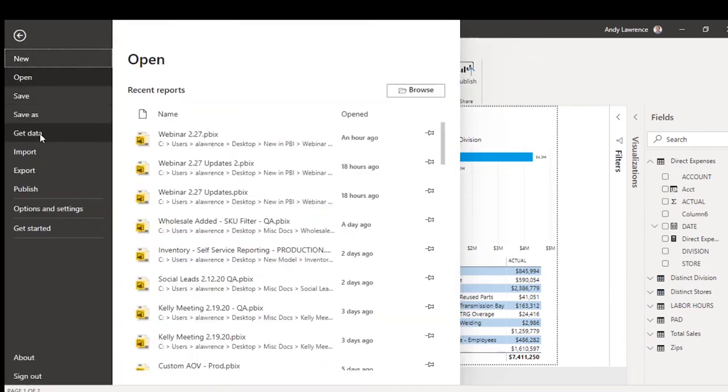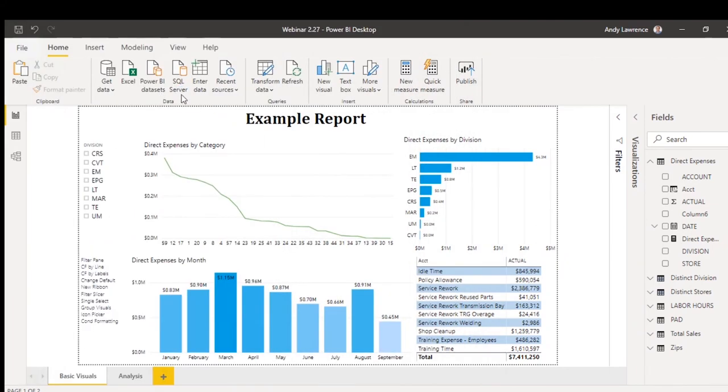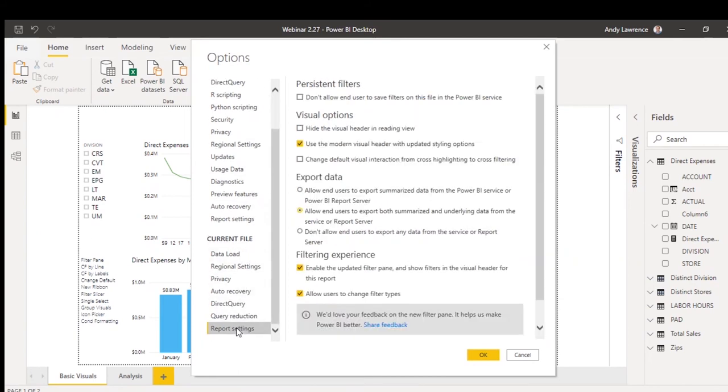When you go to File and go to Options and Settings, now there's going to be global report settings and there's going to be current file. So if we look at current file in the report settings here, there's now an option that says change the default visual interaction from cross highlighting to cross filtering. If you enable this, then any new visuals you create by default will cross filter rather than cross highlight, which I heavily prefer. Again, if you've been using the program a long time, and this was a long time coming, we finally don't have to go in and fix every visual once we're done with the report.